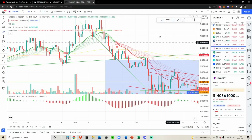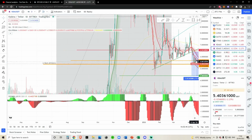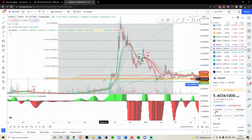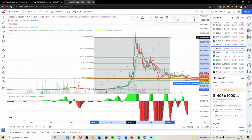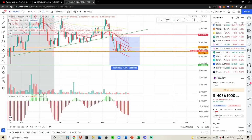So Kadena, in the macro perspective, if we zoom out, you can see we're really on our last legs right now. This is the absolute last level I can draw, and once again this is when we're giving Kadena the benefit of the doubt, because we're drawing this 786 fib from the candle body close up here, and even so we're coming right down to the last level in the sand, which is this 786 Fibonacci.